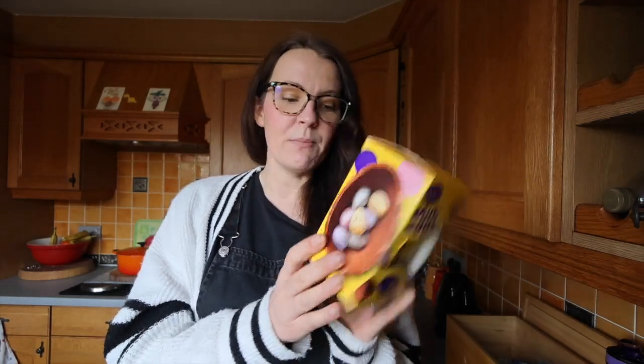There's different varieties of this kind of size egg, but it is a 97 gram one, so I've just rounded it up to 100, just so it's easier to work everything out. And yeah, so 13 sins for half of this.